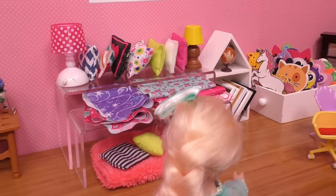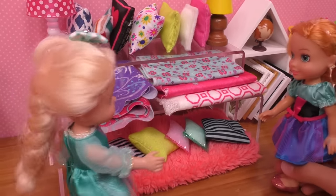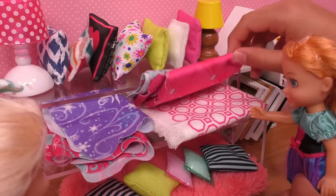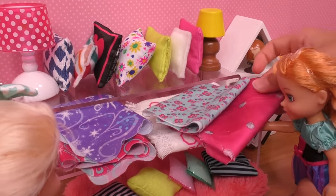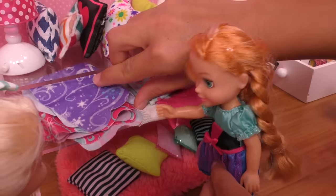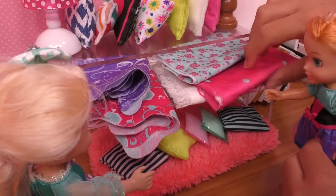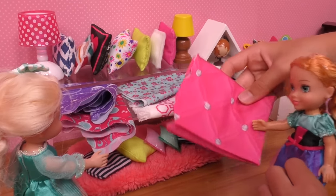Ooh, look, Elsa, decor. I'm so excited. Now we can pick pillows and blankets for our new beds. Yep, this is going to be so fun. My bed is pink themed. Ooh, this one has gems on it. Ooh, but what about this one? This one has like all sorts of jewelry. You know what? I think I'll go with this one. It's nice and it has gems on it.